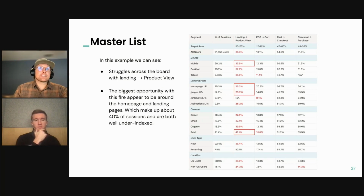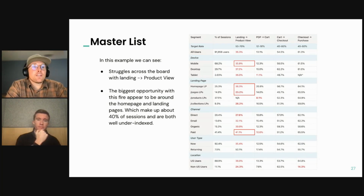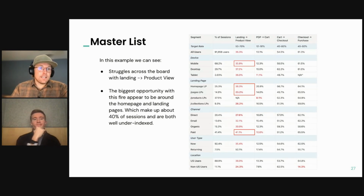And so if we're looking at this example and we see mobile, only 35.9% of sessions are getting from a landing to product view, right? And we're trying to hit 50% there. So that's definitely under indexed. That would be a metric on fire. We can also see related to this that with landing pages, the homepage and the pages landing pages, that makes up about 40% of sessions, and both of those are under indexed when it comes to that 50% target baseline.